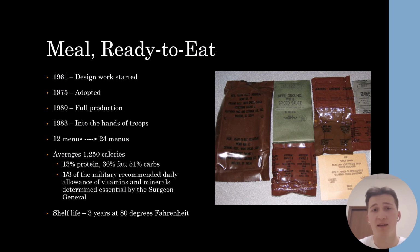Design work on the MRE began in 1961. It was adopted in 1975, full production started in 1980, and troops received it in 1983. Currently, there are 24 different menus. However, we only started with 12 in the 80s. Each comes with sides and an accessory packet.